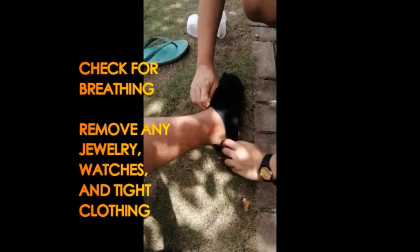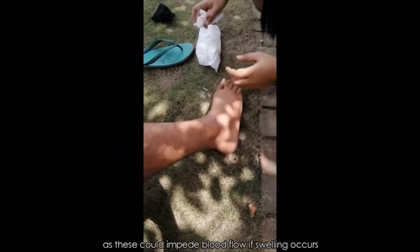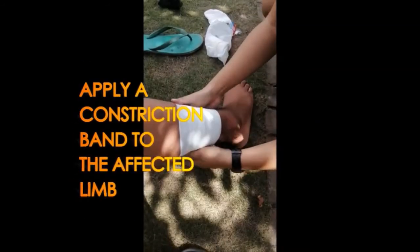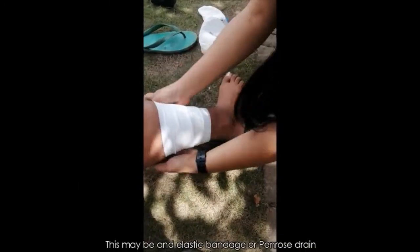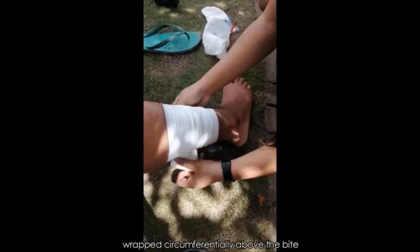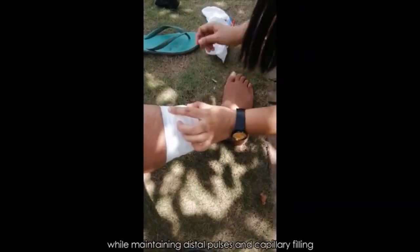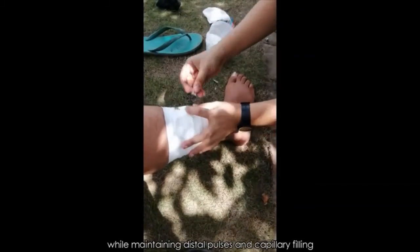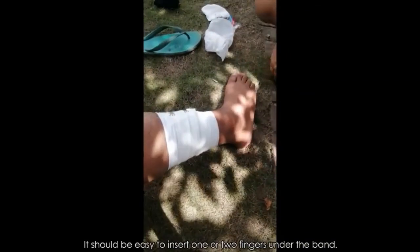Check for breathing and remove any jewelry, watches, or tight clothing, as this could impede blood flow if swelling occurs. Apply a constriction band to the affected limb. This may be an elastic bandage or Penrose drain, thick rope, or piece of clothing, wrapped circumferentially above the bite, and applied with enough tension to restrict superficial venous and lymphatic flow while maintaining distal pulses and capillary filling. It should be easy to insert one or two fingers under the band.